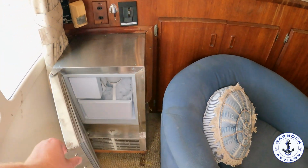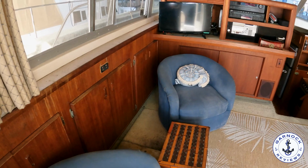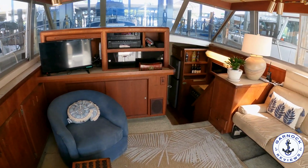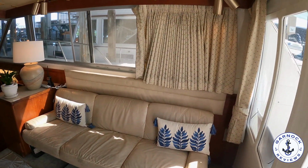Got an ice box over here, whether that's for fishing or for drinks and refreshments, it's always close at hand. Storage along the side wall. Plenty of seating in here to relax and enjoy yourself. There's a TV and entertainment centre at the front. And then that settee area, that actually converts out and becomes a double berth.